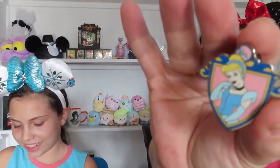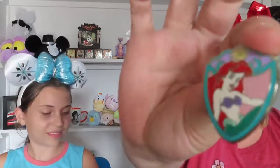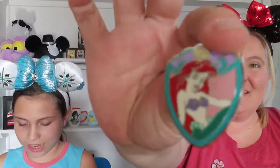So we got Cinderella. It'd be so hilarious and also pretty upsetting if all the rest of mine were Snow White. That would be upsetting, but it's not gonna be. Don't put that into the atmosphere. And I probably just jinxed it. Yep, and then I also got another Ariel. Yay, well that means you both can have an Ariel. Okay, so what do you got?